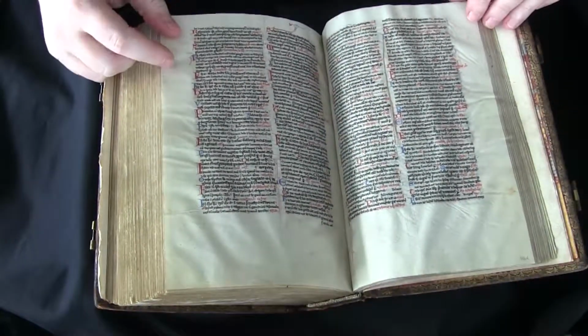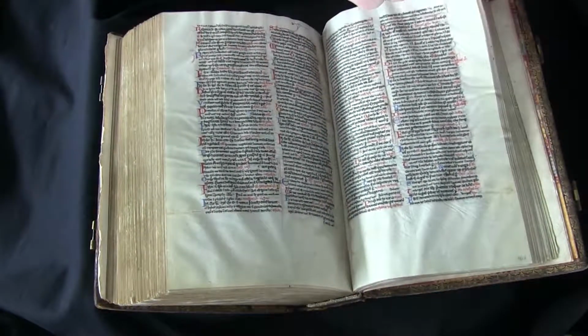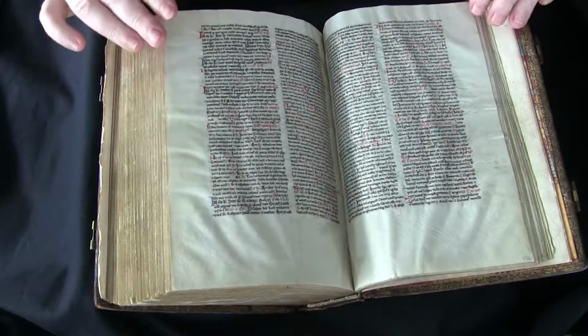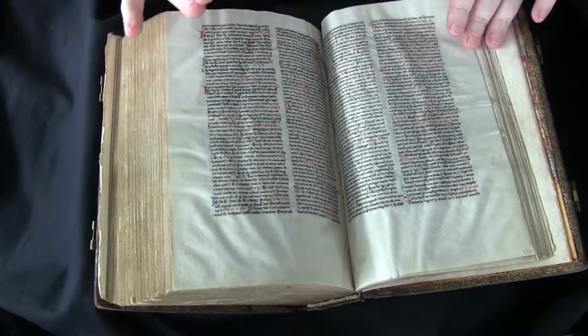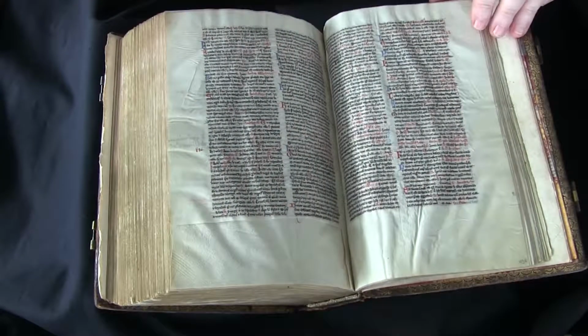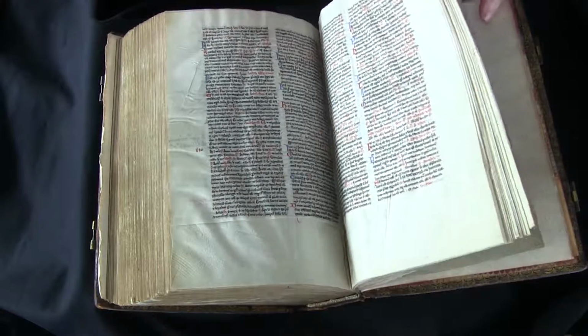So I know from the cataloging record that after the text of the Bible, we have a calendar of the church year. We have a missal, which may be where we are now. There's also a breviary, and then a table of Epistle and Gospel incipits, which is a later addition. So let's see if we can find that.